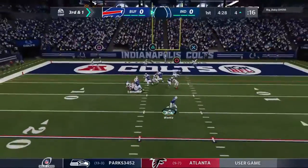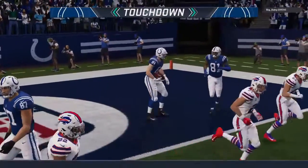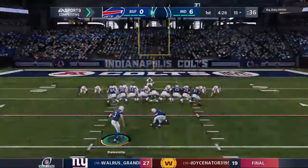Now this time, Wentz will throw. He'll buy some time right, and he takes this one in for a Colts touchdown from 4 yards out. And the Colts take it right down and score on the opening drive.